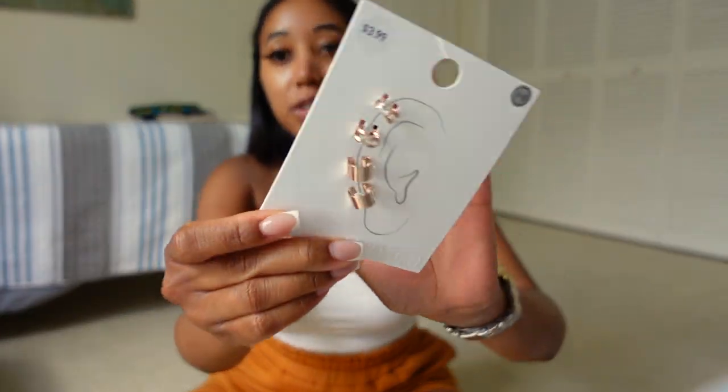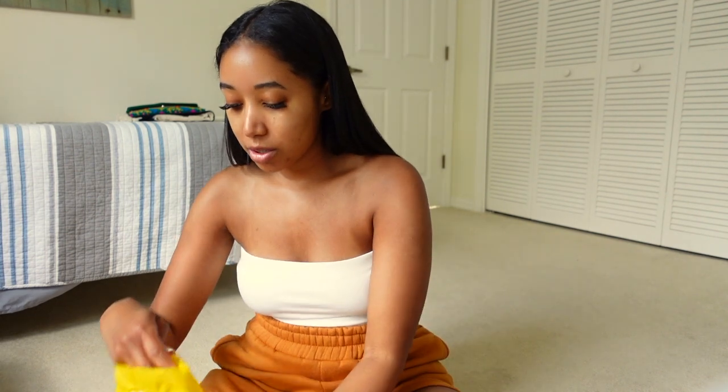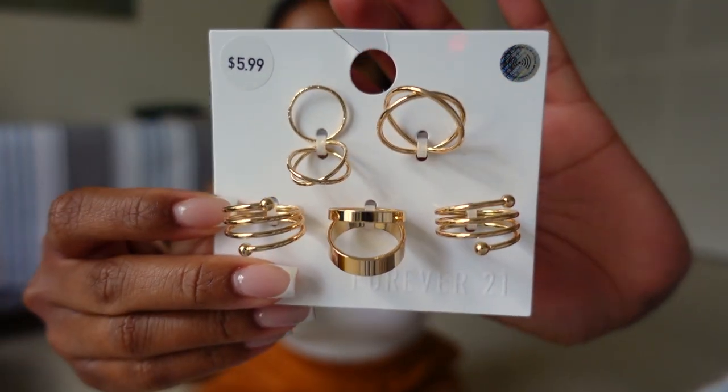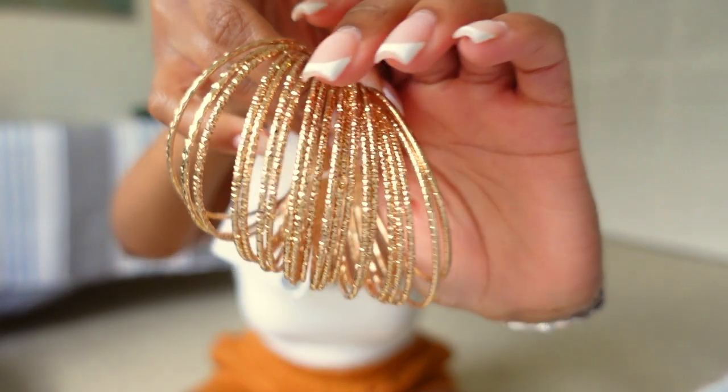So I told y'all that I got all that jewelry from Forever 21. My mom loves all the jewelry, so she was like, order me some. But I was like, mom, we could just go to Forever 21 since there's one in the mall. So my mom got these clips for her ears, and these were $3.99. And then she also got these little rings, and these were $5.99. Then she got these rings. These were $7.99. And she got these little bangles. These are really cute.